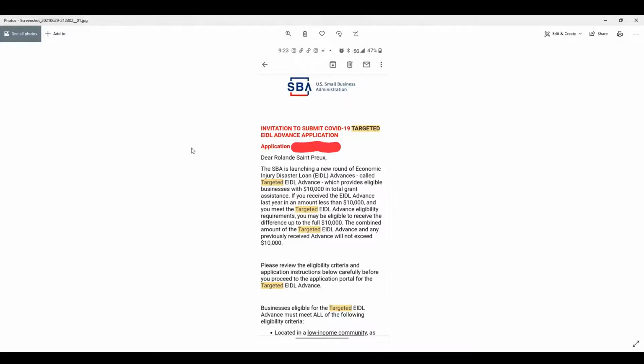So that's what's going on, and it explains to you. It's like a long email, and it explains to you why. Because when I got this, they were targeting low income, so they might change it for the people when it's opened up to everybody. Okay, so that's how it's gonna look. It said invitation, and it's gonna have your application number.